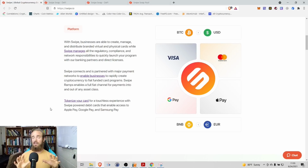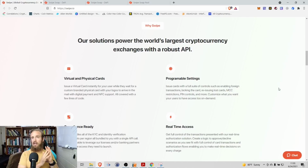So not only are they giving us the ability to issue a physical card, we can also issue a virtual card, and on top of that, we can integrate with these various mobile payment platforms as well. In addition, Swipe.io takes care of all the compliance, the KYC, all the regulatory stuff, so they will do all of that for you. As it says here, Swipe handles all of the KYC and identity verification.